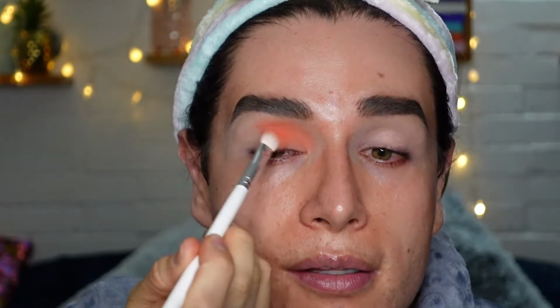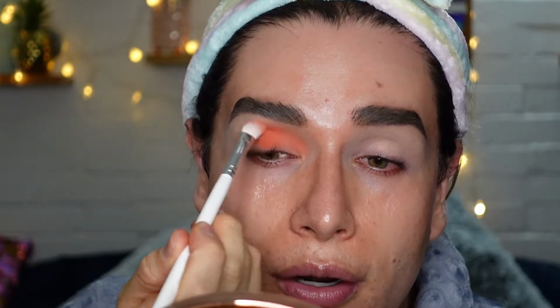I wanna create this very nice gradient where all of my colors are going to get along one with the other. I'm holding my mirror so that I can see what I'm doing. One more time. This is more pigmented than the others. I do need to be a little bit more careful, but now it's the time to go with the fourth one. I'm running out of brushes. I think I'm gonna be working with this one.